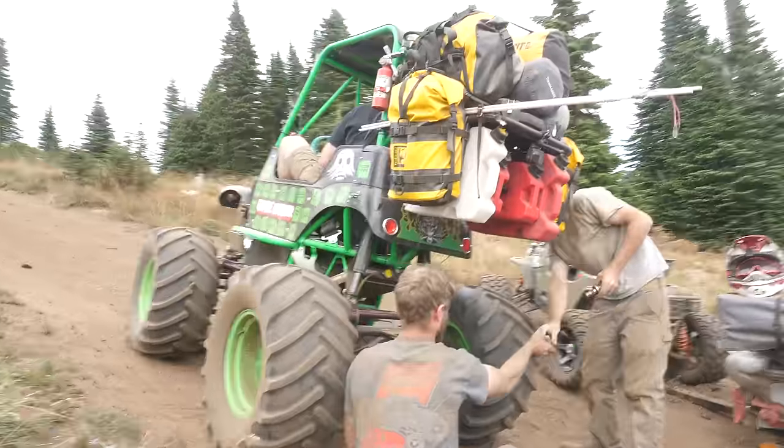And then it goes down the hill. Okay, bye. Missing something? How far back was it? I don't know, you made it a few hundred yards.